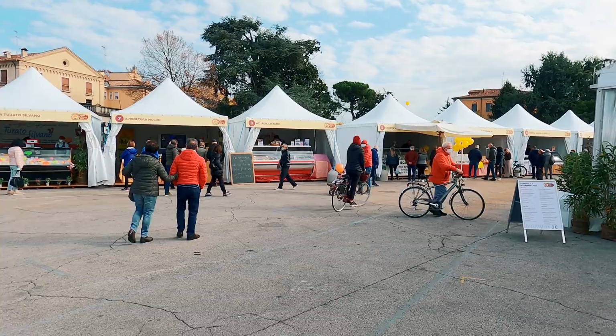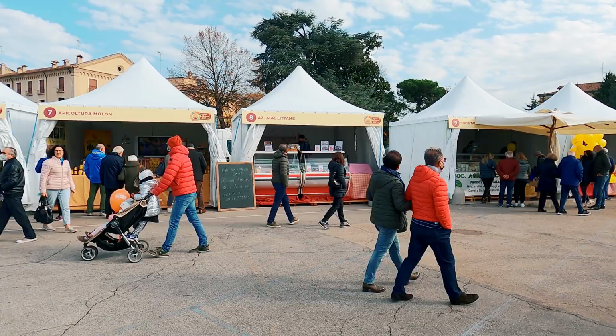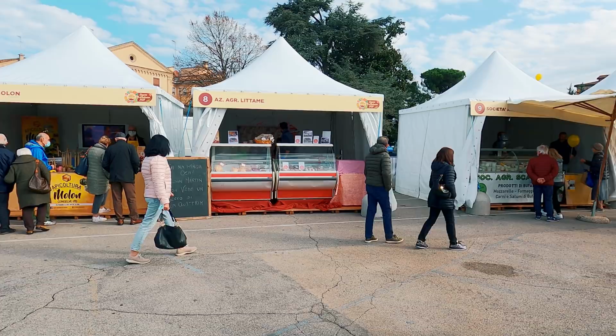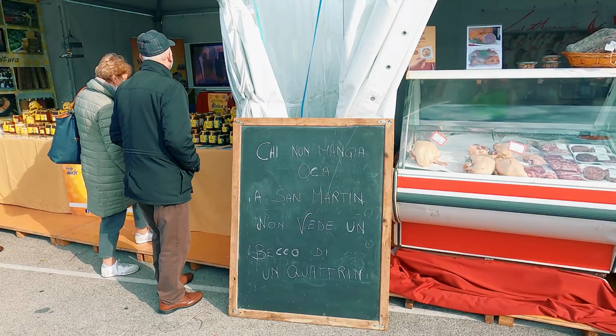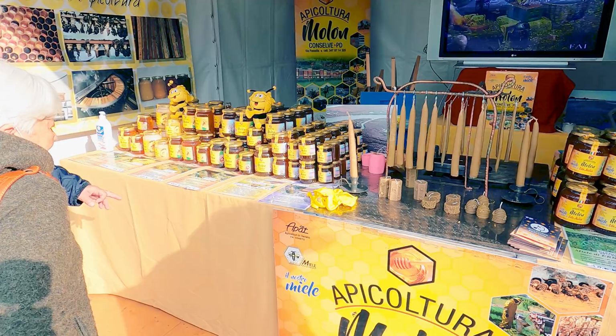So guys, especially if you come here in autumn or winter time, it's very common to find such a local market here with all farmers from the area, who come and bring their food for selling, and all of it is very tasty, high quality and local products.